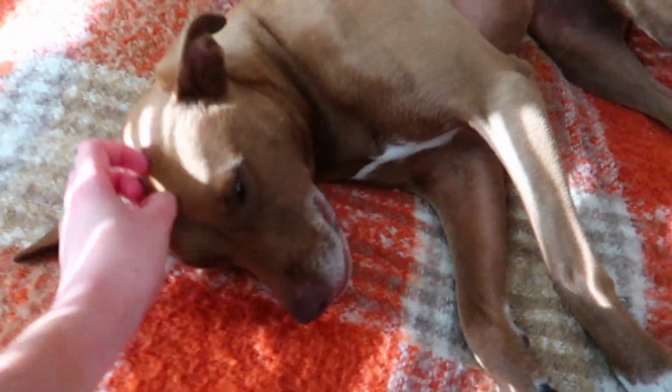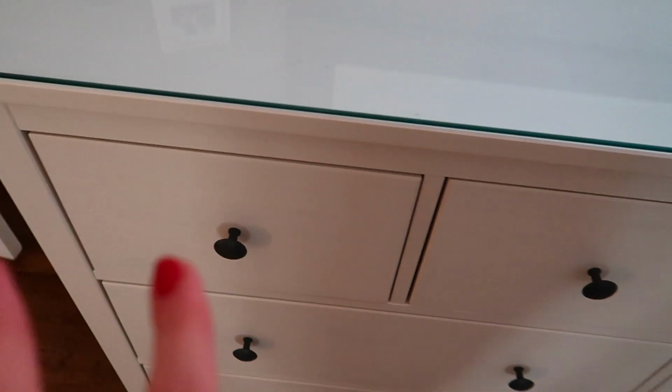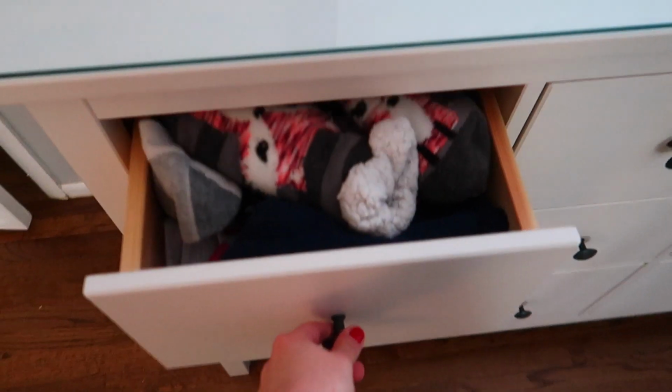We have Callie here for moral support and company, but she will not be helping. Don't judge. I'm going to show you my current sock drawer.